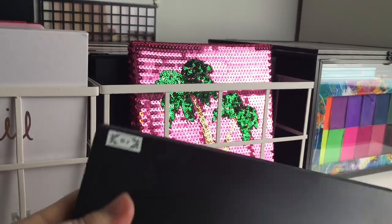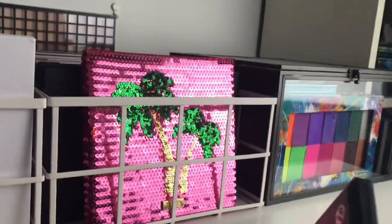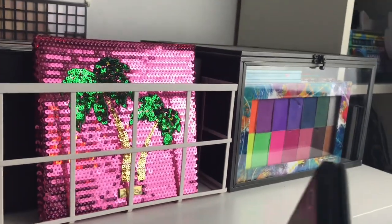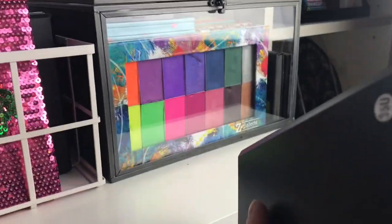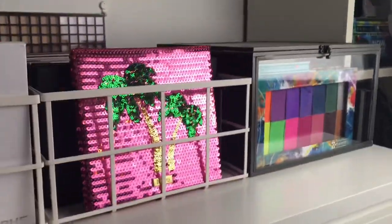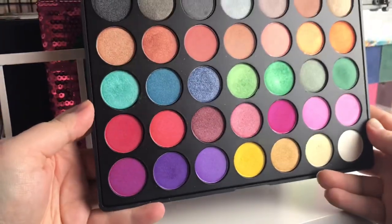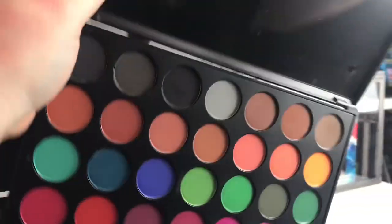This is the 35U. I have them in an order that I understand, you know, the bright matte shimmers all together. And then I have the 35O, the matte, the shimmer and so on. So there is a logical order. This is the U one. And then the C one. They also have names, but that's not important.